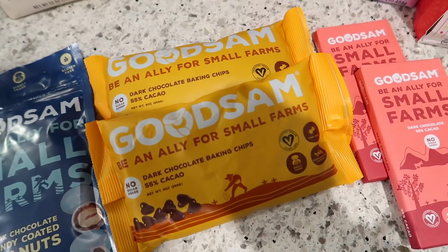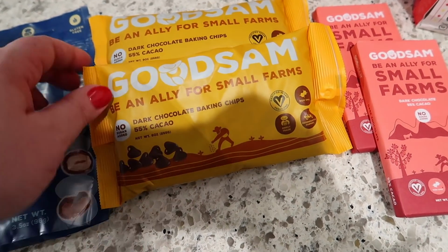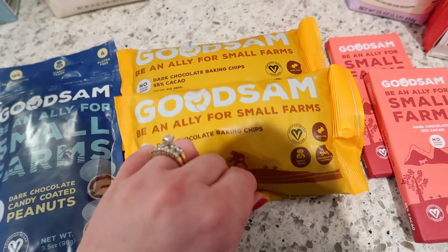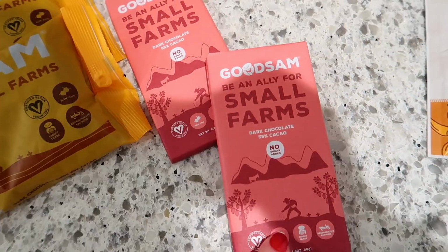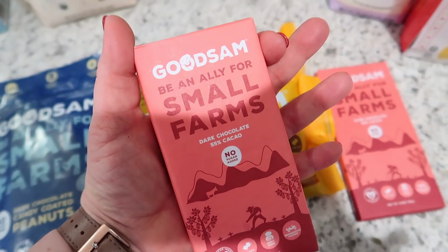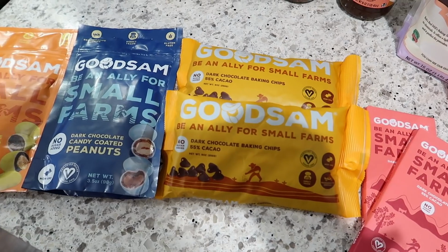They're really, really good. We're also going to use some of the Good Sam dark chocolate baking chips. These are 55% cacao. There is no sugar added, and I'm not going to make them today, but sometime I want to make their chocolate chip cookie recipe on the back there. So I have 2 bags of those, and then I also thought I would try some of their dark chocolate. So I got 2 bars of this. Sometimes I like this in adult type Lunchable snack boxes when I do meal prep, or you can also chop this up and use it in baked goods as well. So don't forget to check out Good Sam next time you guys are on Thrive Market.